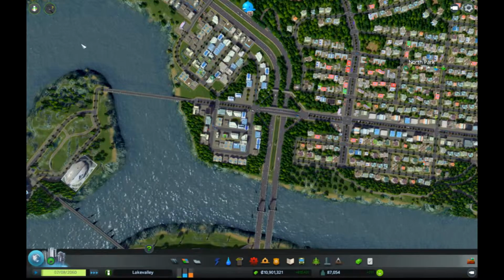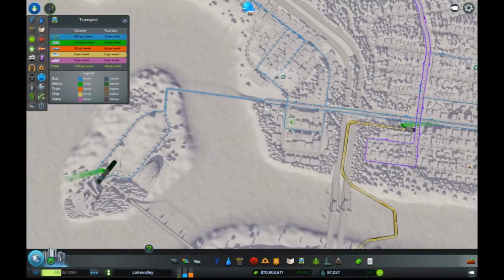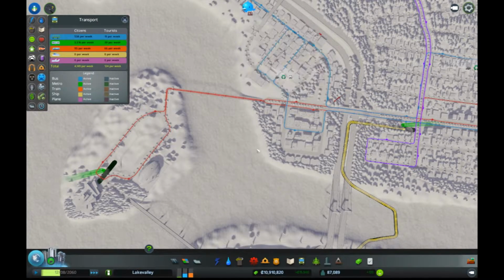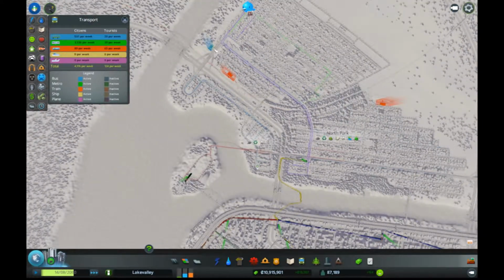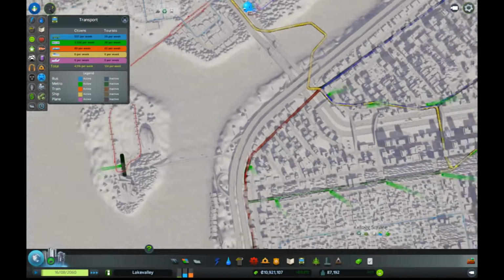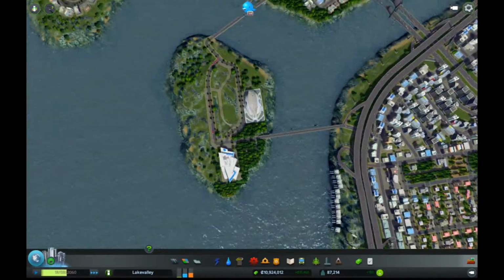Okay, now what we want to do is go into our data view. This is where things get a little confusing to look at. Now we can click on this and change the line color. So we have a purple, we have a blue, we have a green. Let's make this a red bus line. So let's close that. All right, now we can see that a little bit better. The buses are coming in from our bus depot, which is down there, and they should be looping around. And we probably want a bus line coming in from here. We're going to do that another time, I think, though.